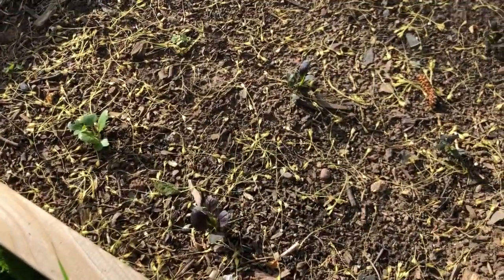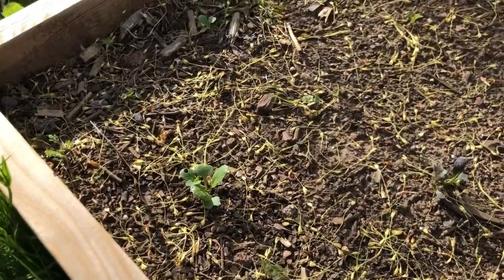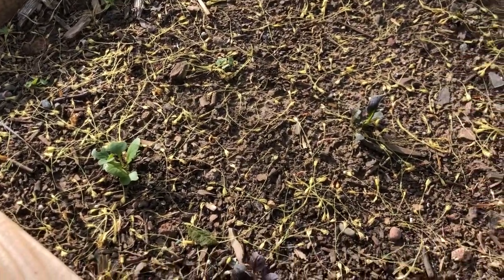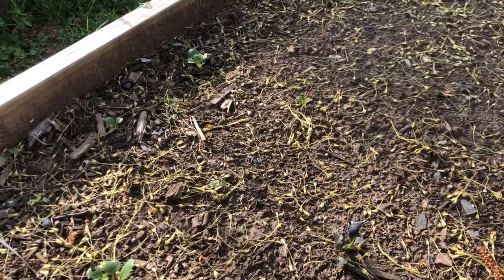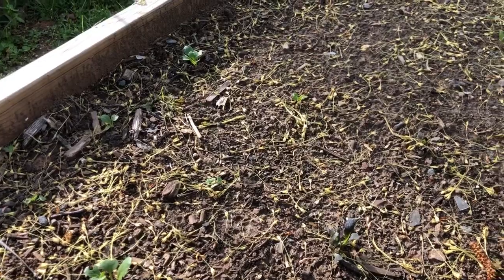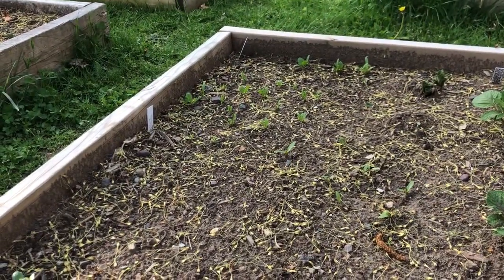I have red bok choy and just your standard bok choy. Something's eating it. I think it's slugs. They didn't used to be a problem, but they seem to be worse this year than previous. And we have some spinach over there.